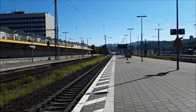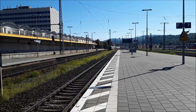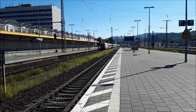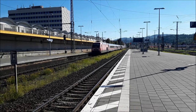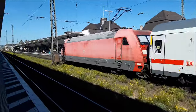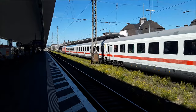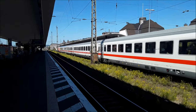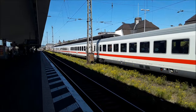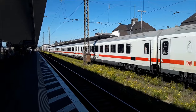Okay, coming in now 5 minutes later will be the 1544 DB Intercity service to Dortmund, led by one of the stalwarts of German Intercity travel, 101022. I would love to see these in the UK, I really would.